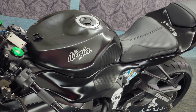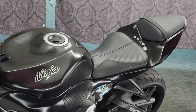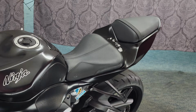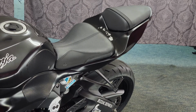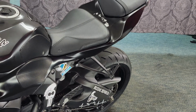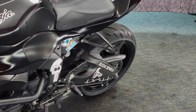She also has a full, stunning frame protector. I'm going to call it a frame protector. Frame cage, whatever you want to call it. This girl also has quick adjust levers with a nut on them so that when you drop the bike, your levers don't break. They simply fold up. I don't know what they're called, but I think it's pretty cool.